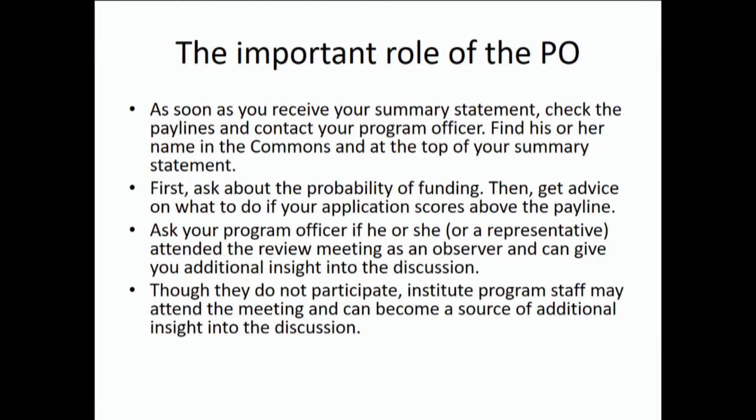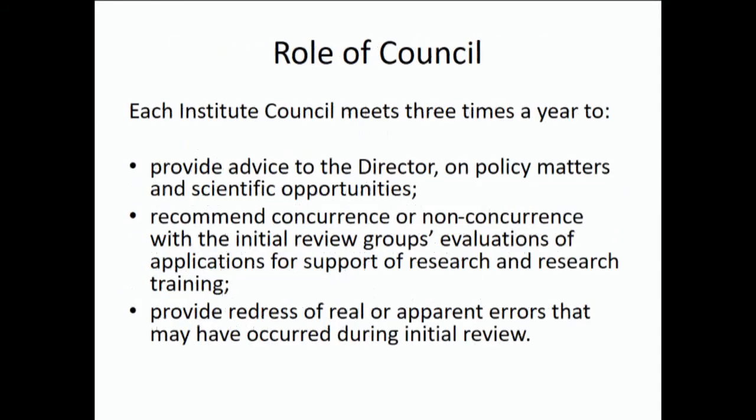We mentioned the important role of the project officer. Once you get your summary statement, check back with your project officer and say, well, what do you think? You were in the review. What was actually the feeling? Is this fair? What do you think I should do? Should I have a go again? How should I change it? Very important feedback there. And so they can become an additional source of insight into the discussion in the room.